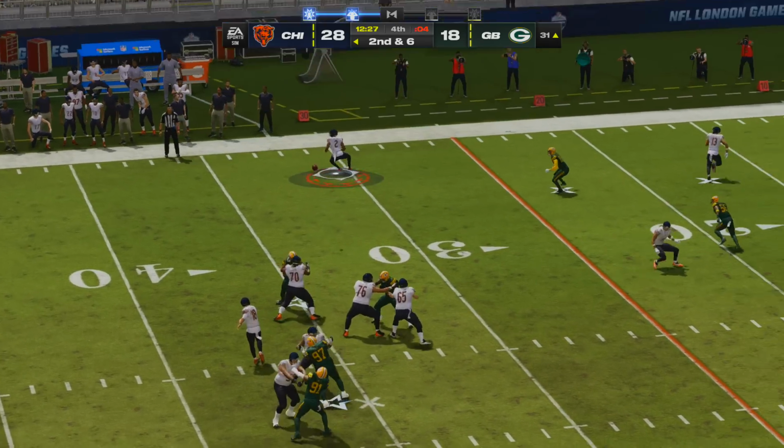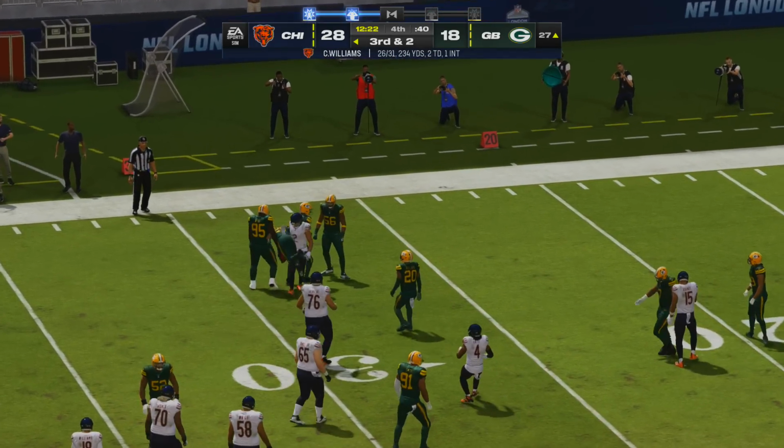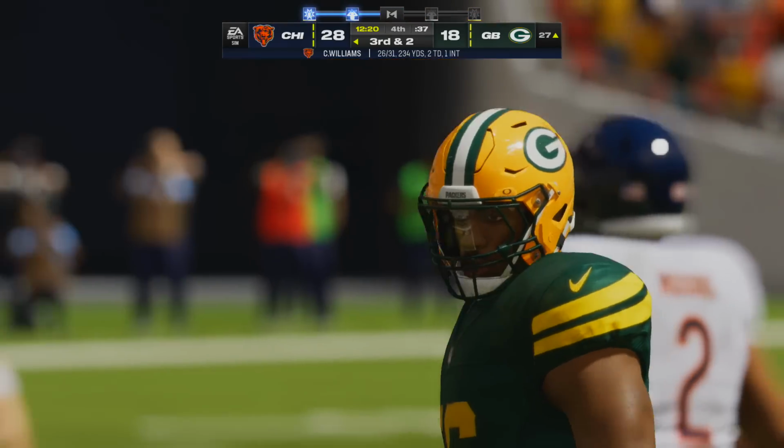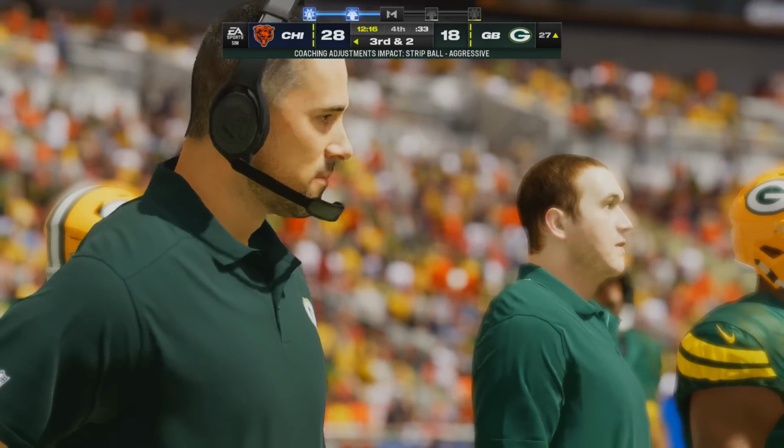Williams now looking to throw on 2nd down. Oh, he makes the catch off the tip by the safety, and just 3 yards on the catch there. He couldn't get away. And it makes it 3rd down and 2 yards to go.